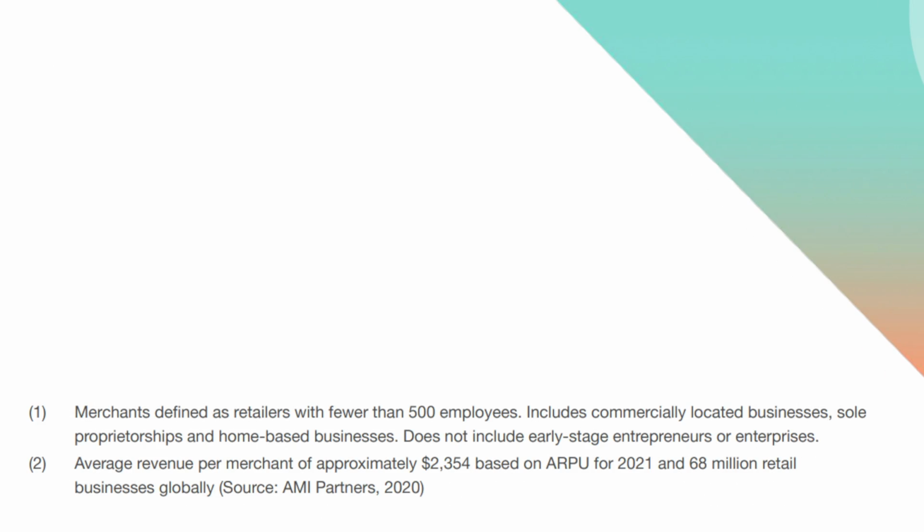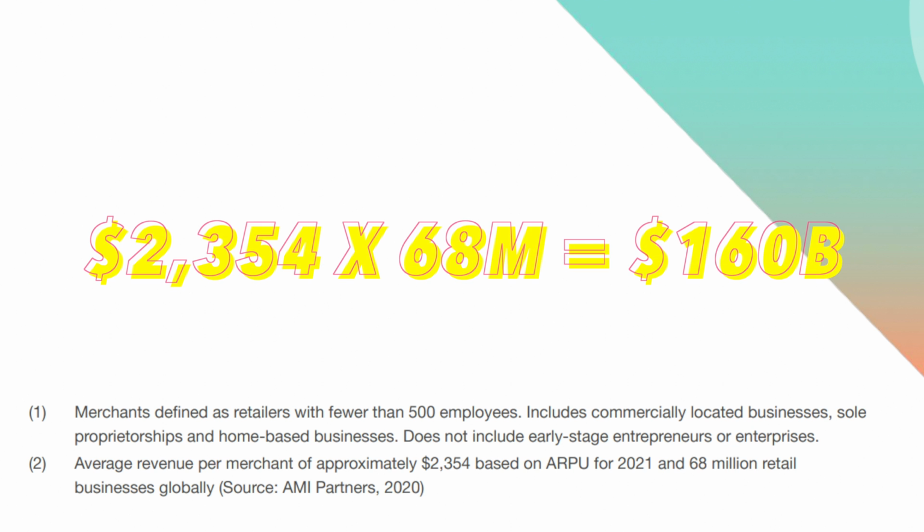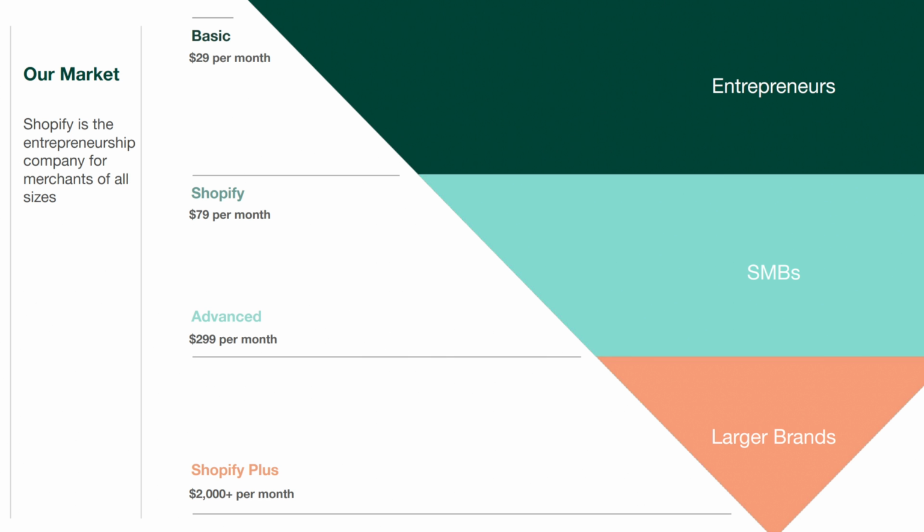They even show how they calculated this number, where they use their average revenue per merchant of $2,354 in 2021 and multiplied it by 68 million retail businesses globally. However, since Shopify also caters to entrepreneurs as well as larger enterprise clients, this TAM is likely quite conservative in reality.